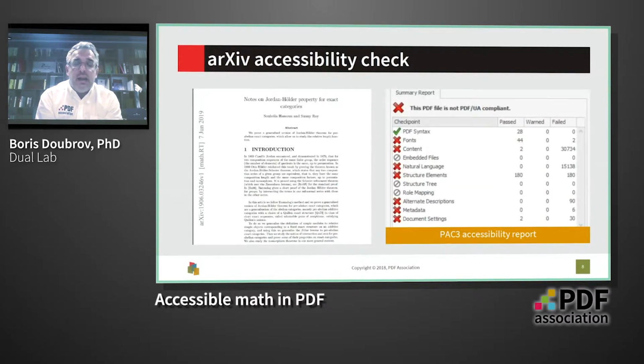Now I'm taking just a random publication, one of the latest ones, taken randomly out of arXiv. On the left, you see the PDF file generated from the source LaTeX document. It was generated on the 7th of June, so it's a very recent publication. I ran it through the standard PAC 3 accessibility test to see what's going on, and not surprisingly, we see pretty bad results. Apart from the pure PDF syntax, all other tests fail. We don't even speak about structured, tagged PDF or natural language identification. Even not all fonts are embedded, and metadata is not present, etc. So from the accessibility point of view, that's a very poor result.